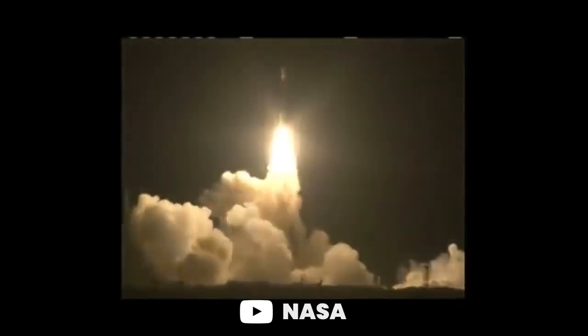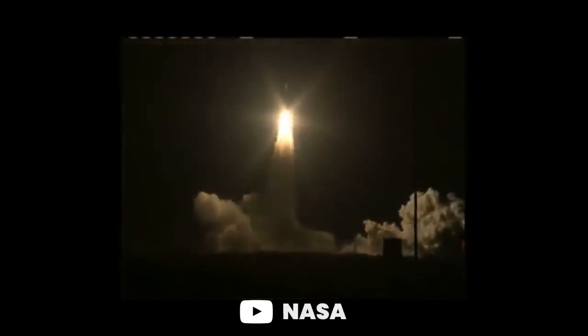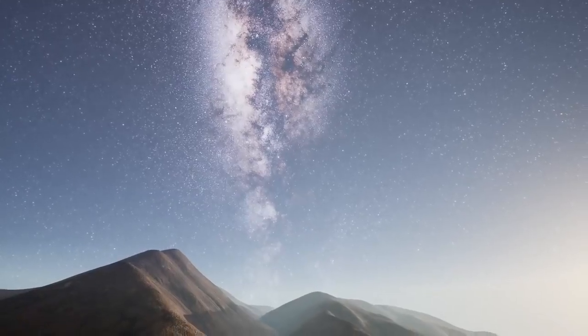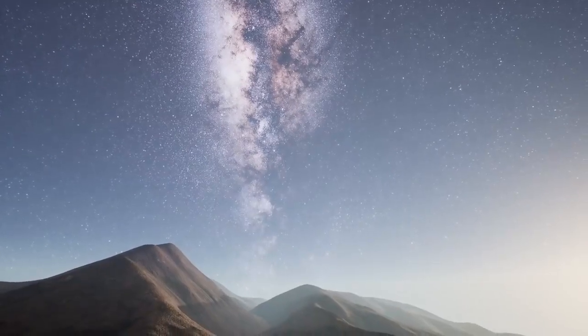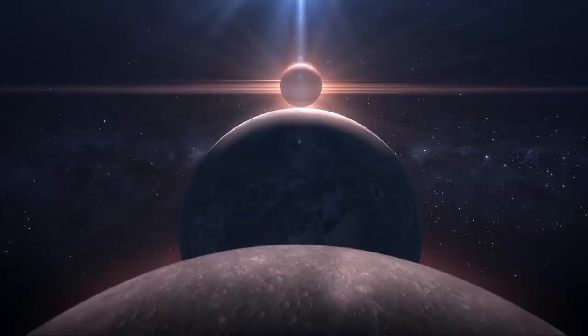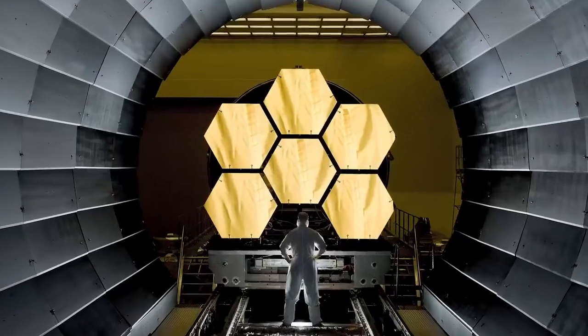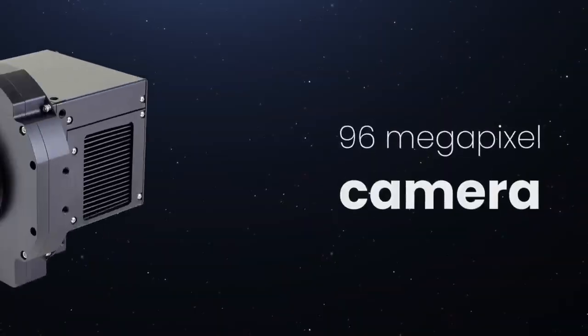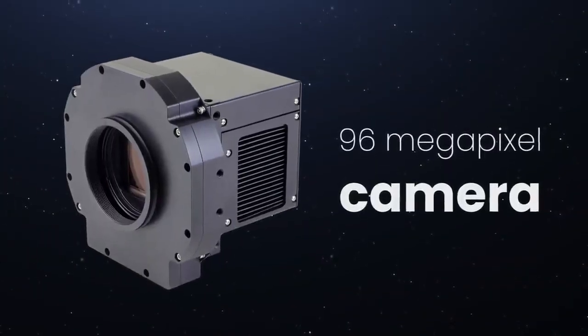Launched in 2009 as part of NASA's Discovery program, Kepler's job was to constantly scan a fixed patch of sky within our Milky Way galaxy to find planetary systems. At the time of the launch, it had the largest primary mirror ever sent into space, and it also had a 96 megapixel camera to process the light.